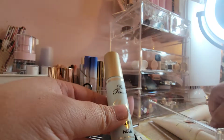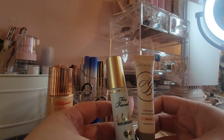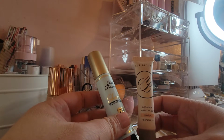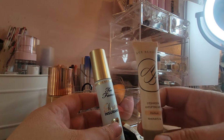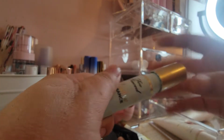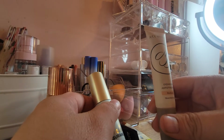I have two eye primers. I have the Too Faced Shadow Insurance, and I have the Ace Beauté Eyeshadow Amplifying Base in medium. I use the Too Faced one every time I do my eyeshadow, which is every time I do my makeup. And I don't use this that much, but I don't have another primer, so I think that I will keep it just so that whenever this one runs out, I can have another eye primer.